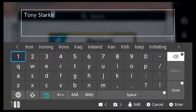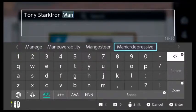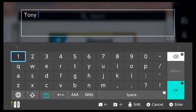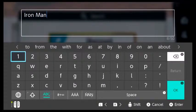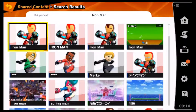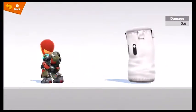Well, let's put in Iron Man. Hold on. No, wait, what? Maneuverability. Iron Man. Okay, that's actually pretty good. Right, Mutant Man. Let's test this out. So that's actually pretty good. Hold on. Oh wait, I can't pause it.